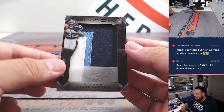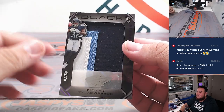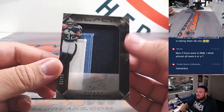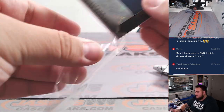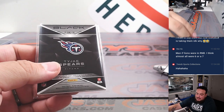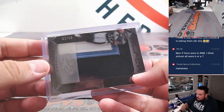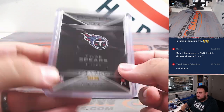And Tajay Spears, nice jumbo patch. 2 out of 50. 1, 2, 3 color patch right there as well. Silver ink. And that's going to go to the Titans, RMB. 2. Go to Michael.